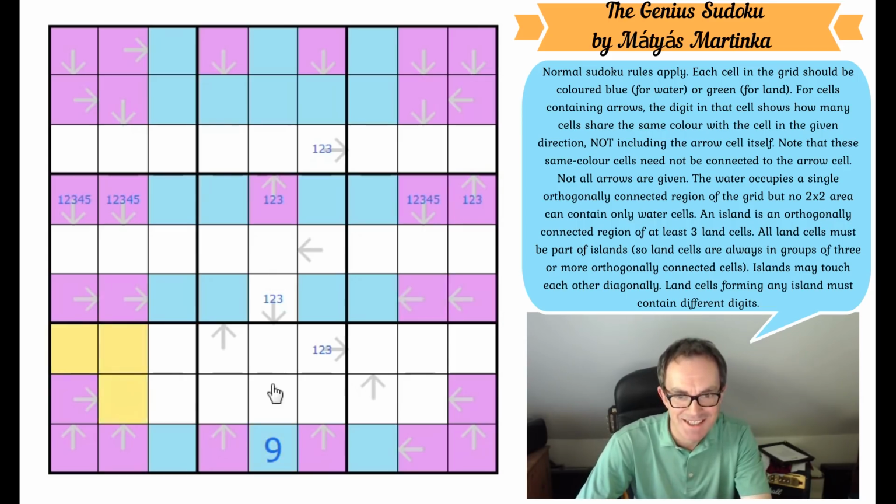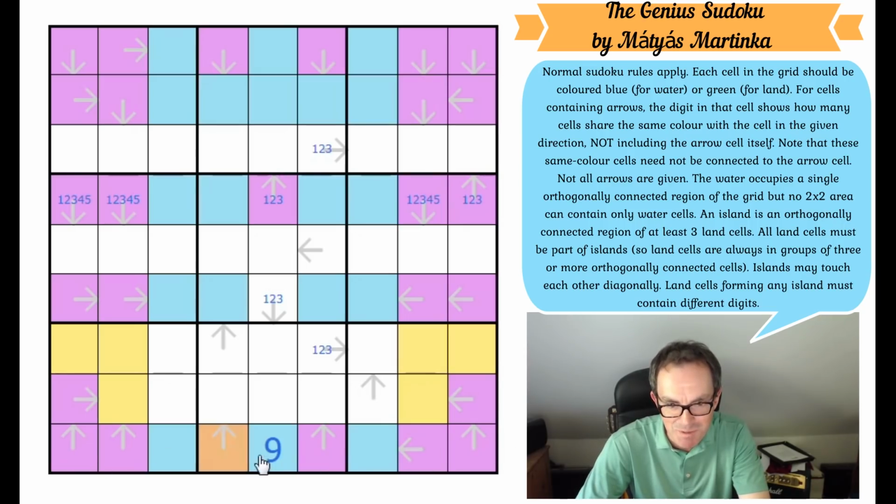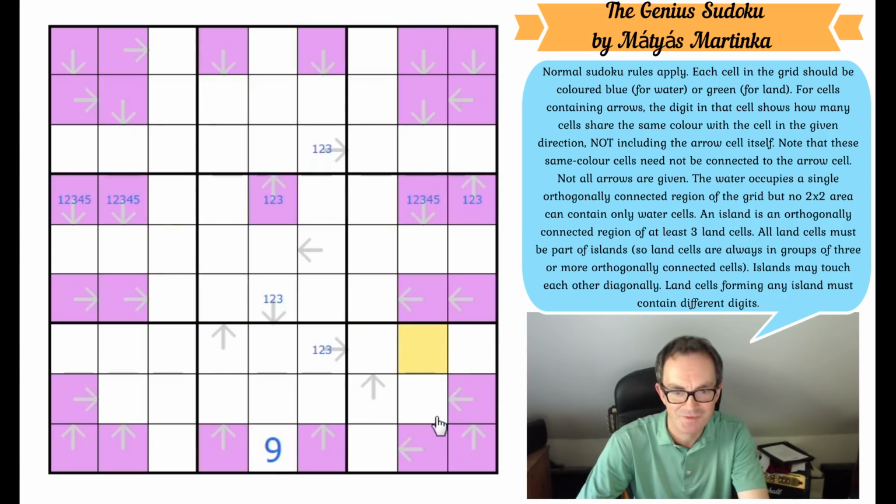Because we know there's a 9 in one of these 3 and a 9 in one of these 3, and we haven't yet put a 9 along row 9 of the grid, it must be in one of those 3 squares, and it can't be on an arrow. So that's a 9 straight off the bat. That is very cool, and probably, thinking about it, not helpful, but it's very nice indeed.